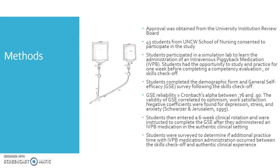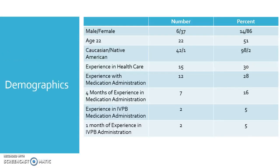At the end, I surveyed all the students to see if any of them participated in additional simulation practice. And this is what I found. This is my demographic sheet. As you can see, the majority of my students were female, young, and Caucasian. A low percentage of them had any experience in healthcare, experience with medication administration, or IV piggyback medication administration.